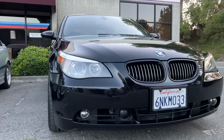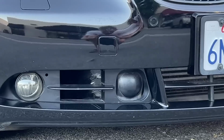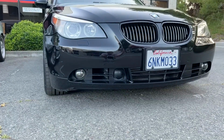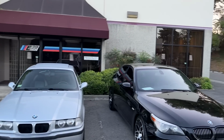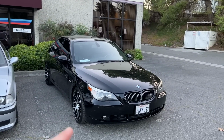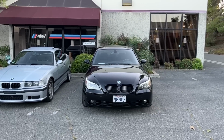The only factory option this car has per the VIN code, believe it or not, in 2004, is adaptive cruise control. Who knew? You could not get adaptive cruise control on an E60 M5. You could not get it on an F10 M5, but they put it on the 545. Does it work? No, but it's there. And that begs the question, why doesn't it work?